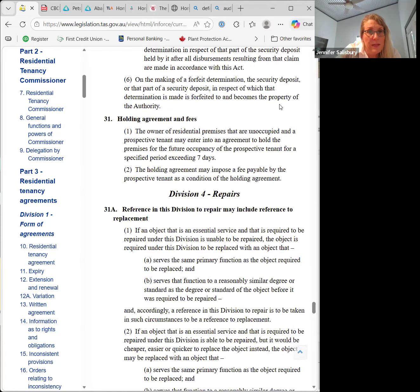Holding agreement and fees. Okay, so here's talking about fees. The owner of residential premises that are unoccupied and a prospective tenant may enter an agreement to hold the premises for future occupancy of the prospective tenant for a specified period exceeding 7 days. The holding agreement may impose a fee payable by the prospective tenant as a condition of the holding agreement. Now, this is different than an application fee. This is holding the unit for the tenant, right?